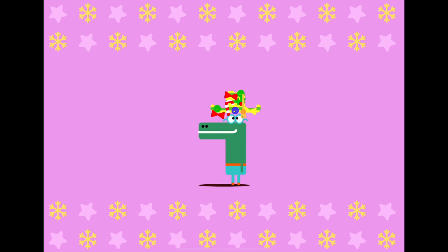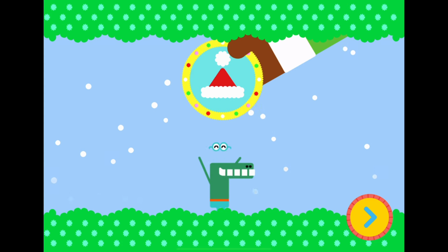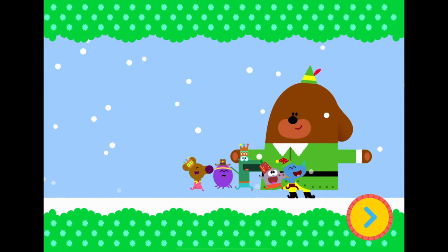What a Christmassy hat. Well done, Happy. You've earned your Christmas badge. Yay! Just time for one more thing. Duggee hug!